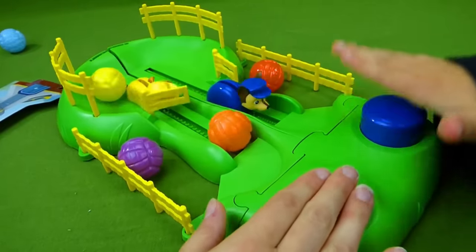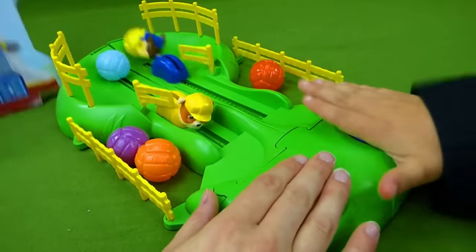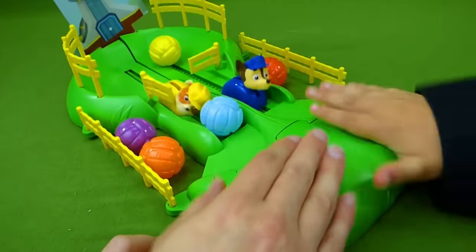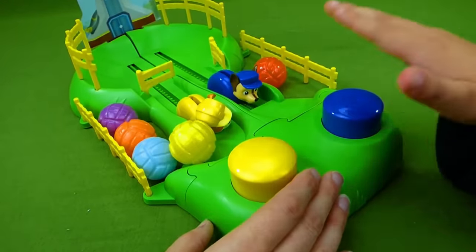The lookout tower fell over. We've got an orange ball and a yellow one. Uh-oh, they're falling out. Well, we got to put the lookout tower back. There we go. Who's gonna bring back the next ball? Jace, you can do it. Oh, Rubble got the other one. Oh, Rubble won by a lot.